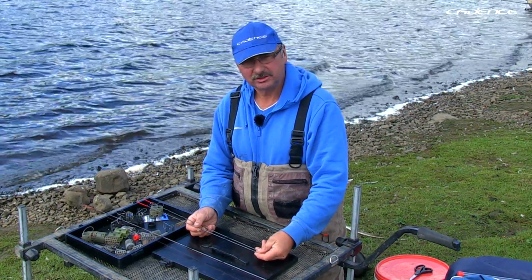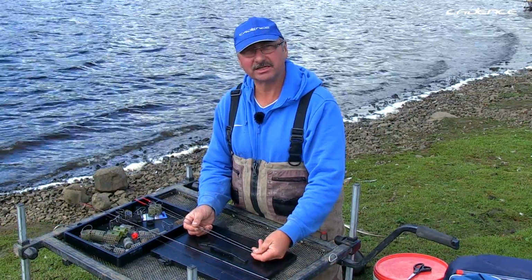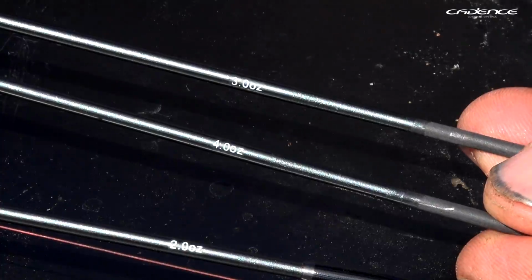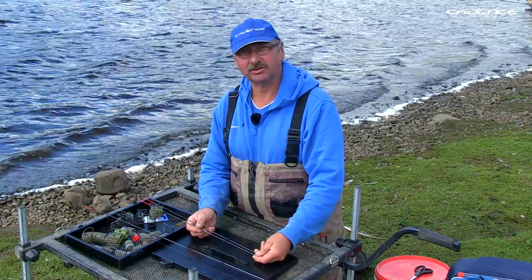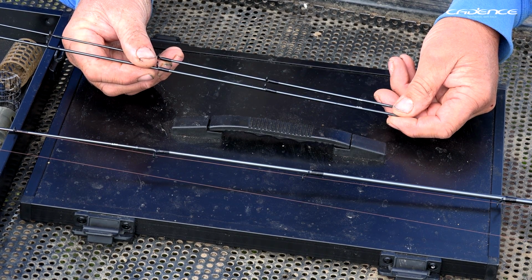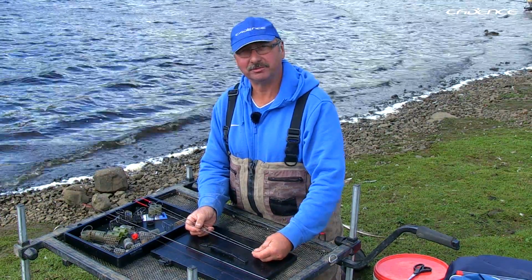CR10 feeder rods, the full range comes with 3 separate carbon tips of different strengths. The rod I'm using today, the CR10 number 3, the most powerful, has a 2 ounce, a 3 ounce and a 4 ounce tip. Today I've been using 2 ounce, which I find is strong enough for the conditions we've got. We can go up to 3 and even 4 ounce on a still water to counteract the undertow which you get on some of these fast waters, especially the shallow ones. And of course, the 3 and 4 ounce come into their own on the river.